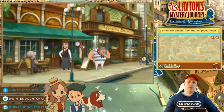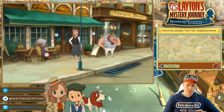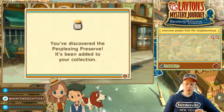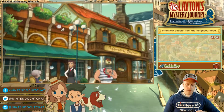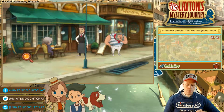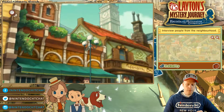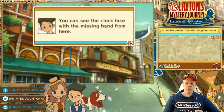Interview people from the neighborhood. We have a little lady sitting here, having some coffee. Ooh, what's this? A little item. Perplexing preserve. Another hint coin. Oh, I love outdoor seating like this. What a lovely idea. You can see the clock face with the missing hand from here.